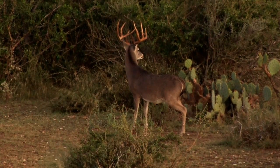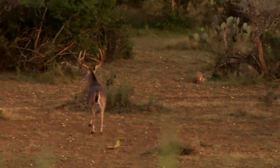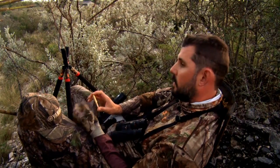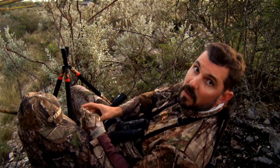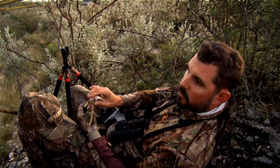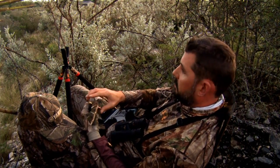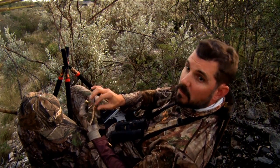Hey, Steve just took a shot at a monster of a buck, but unfortunately, the bullet went high, just missing the deer. We're about at last light. He came in late, super late, and I don't know why I decided I wasn't gonna shoot him, and then at the last second, I decided I was gonna. None of that mattered because I shot and missed.